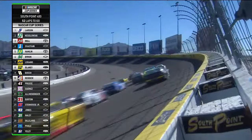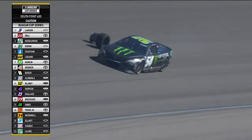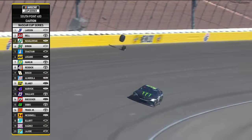Looked like that car might have either got loose or blew a right front tire. There you go, blew a right front tire. Car just went straight into the fence. Oh, and the wheel came off, too. So the car went straight into the wall. Looks like it's cut. So that's what happens, Rick. If the wheel comes off, I was just making sure where that wheel ends up. It was getting closer to pit road.